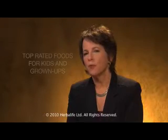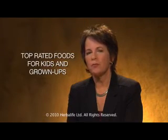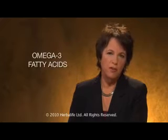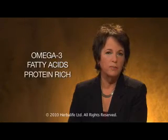But there are some top-rated foods for kids and grown-ups, and here's a list, and these are some things that can help fill some of those nutritional gaps. Many kids turn their noses up at fish, but they'll eat tuna salad. And like all fish, tuna is a great source of healthy omega-3 fatty acids, and it's rich in protein. When my kids were little, they used to love canned light tuna mixed with mashed up avocado instead of mayonnaise. And they're all grown up now, but they still eat it this way on some whole grain bread or some crackers.